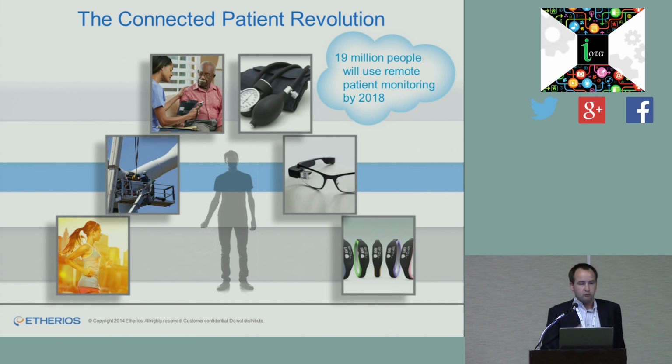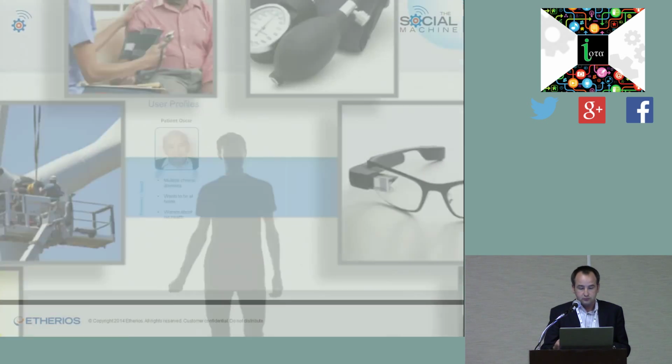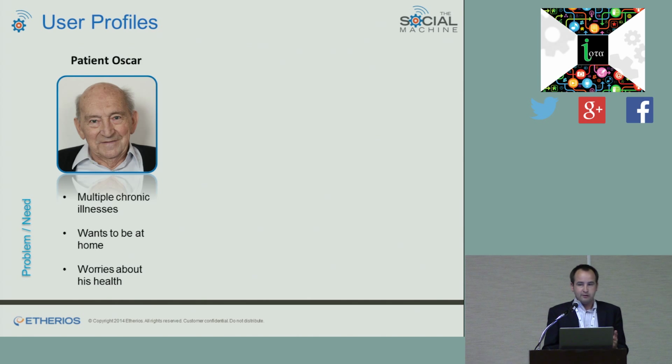This has been going on for a while, but I think we're finally getting to a time where it's becoming reality. And certainly, as I hope you saw on the previous slides, Etherios has the components to build that, and that's what we're doing now. So let's talk a little bit about the stakeholders who benefit from a remote patient management system, right? Ultimately it's going to be the patient, the family, and the physician.